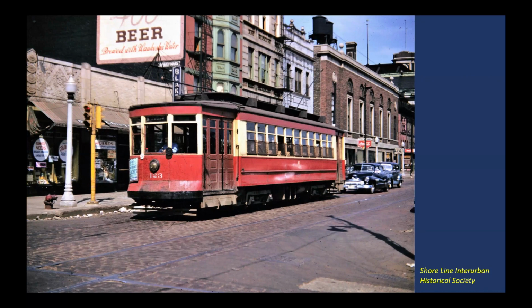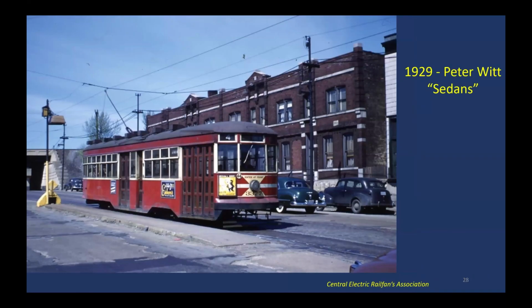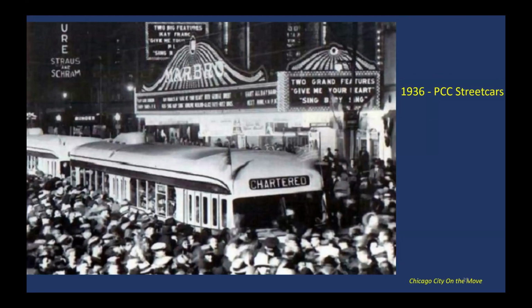People from our era, I say our era, I'm 75 and I never saw a red car actually run in service. But this is what the Surface Lines was most known for, was this style of car. In the 1920s, they did get various kinds of safety cars, and some of the best pre-PCC cars were the Peter Witt sedans. Then in 1936, though the Surface Lines itself was bankrupt, they were able to scratch the money together to buy 83 PCC cars. This was out on the west side of Chicago when the cars were introduced. It was a rather enthusiastic reception.